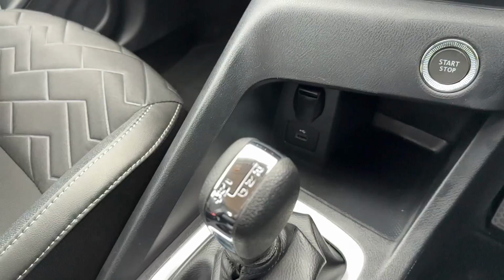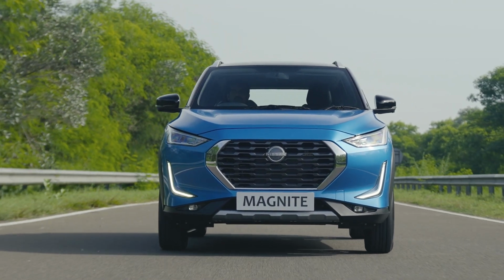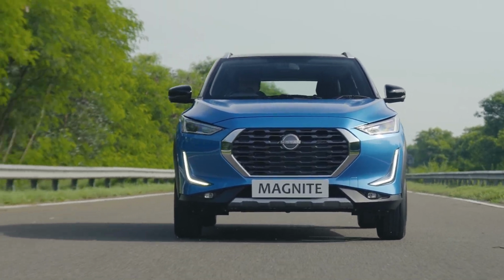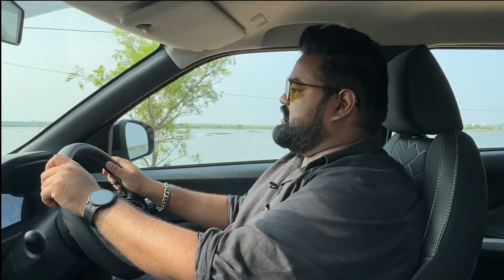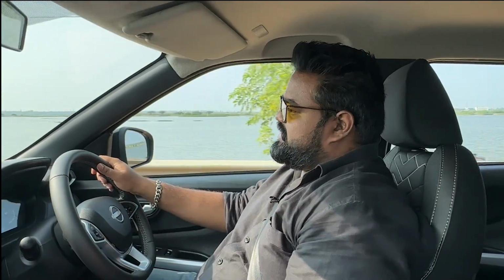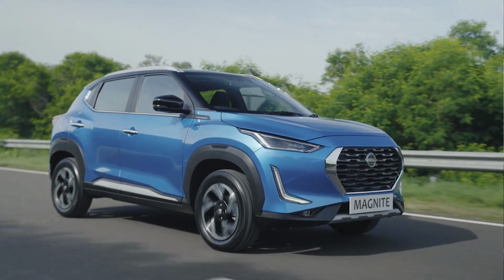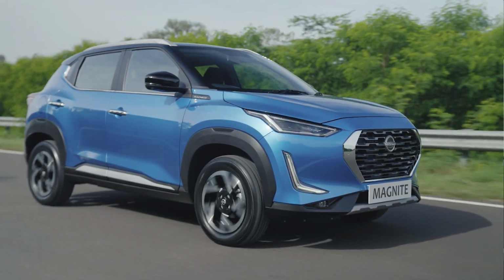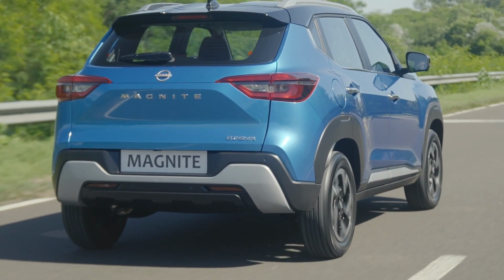Obviously, this is a 5-speed AMT. To talk about the power figures, this produces 72 PS of power and 96 Newton meters of torque. So it's the same engine that you get on the 5-speed manual, but this one gets the AMT EZ-Shift. In terms of drivability, this is a very easy car to drive thanks to the AMT transmission. If you do not push the car very hard, it is very easy to drive, and anyone in your family, even new drivers, will be able to adjust to this car very easily. So overall, driving is not going to be a problem.